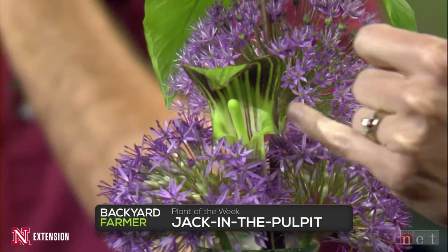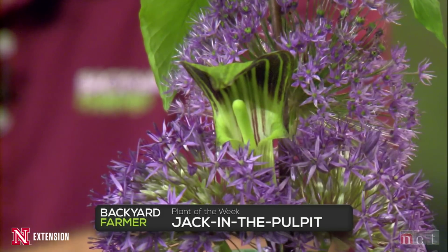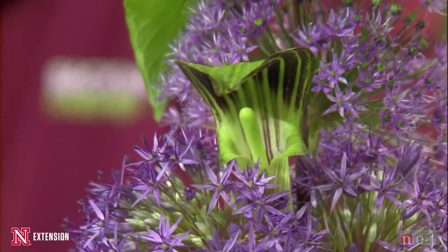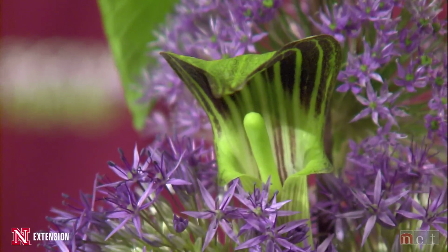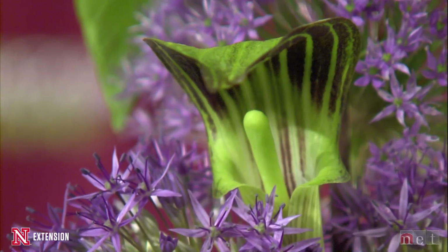The thing about Jack in the Pulpit is the spathe and spadix, this piece in the middle here, will produce some seeds, and the seeds will look like Skittles or bright red M&Ms on the stem. And the thing with those is they are poisonous. So you want to make sure that if you have children or pets running around, it's kind of tempting to go ahead and pick those bright red berries off because they kind of look like candy. So you can remove those before they become very tempting. But they're really fun to look at, even though they can be a little poisonous.